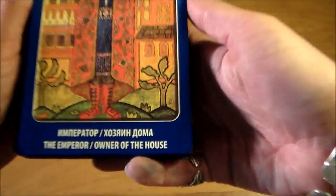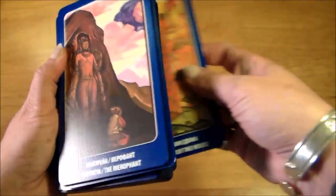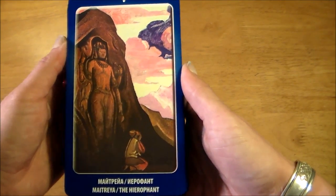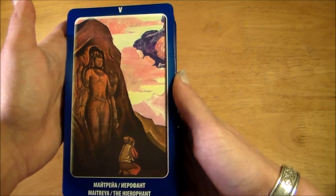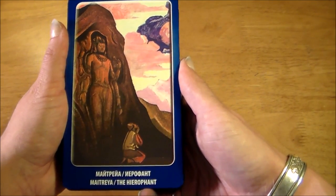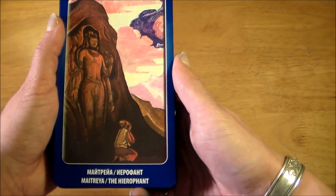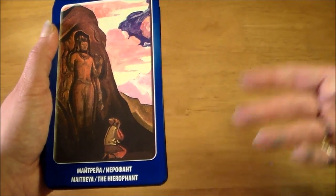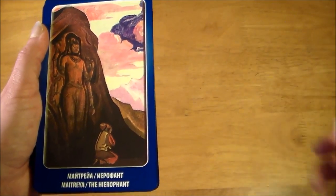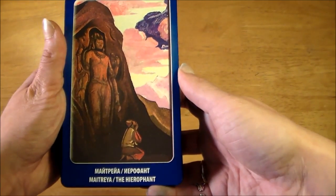That's your Emperor. He's also called Owner of the House. How appropriate is that, though? There's nothing in this deck that jumps out at me as being weird or wrong. It really takes it to a bit more of a spiritual place, though, with this Eastern philosophy thrown in. And he's not an Eastern artist. He's a Russian artist who just traveled throughout Asia and loved the ideas and the philosophy and the spirituality.